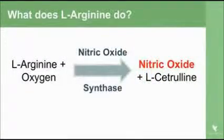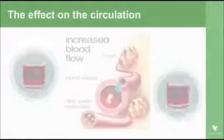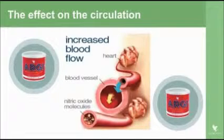Because the L-arginine is converted by that enzyme, nitric oxide synthase, into nitric oxide and citrulline. But the active ingredient that does the work is nitric oxide because it opens up blood vessels. And when you open up blood vessels, you get increased blood flow. Wherever you get increased blood flow, it means you're delivering more oxygen and more nutrients to muscles or bone. So they function better, they work better. If they're damaged, they heal faster. RG Plus does a lot of other things that I can't go into. As Adam mentioned in his very kind address, we have a leaflet, the 10 top reasons to take RG Plus. But this is the really important one.